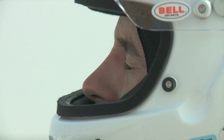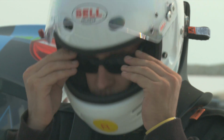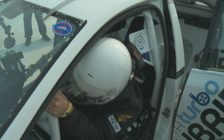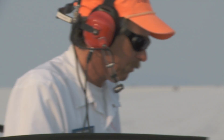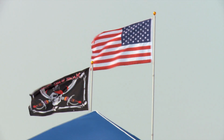We fixed that, and we decided to make one last run under full power. This is the stage where we kind of didn't know what was going to happen. The car's actually making around 300 horsepower at this point, and that's pretty impressive from 1.4 liters of displacement. So the final run, get in, ready to go.